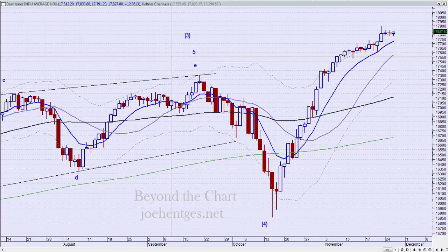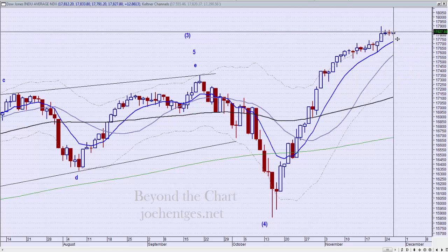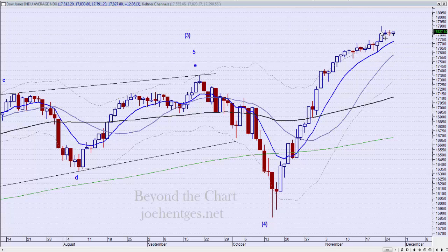Okay, let's take a look at the Dow Industrials here. The Dow, the trading range was very tight again. The trading range here was definitely inside yesterday, and it may have even been inside. I don't know. The low is 17,793. No, we weren't inside that day, but we probably had a range that was shorter. We had a range of about 42, 43 points or something like that today.